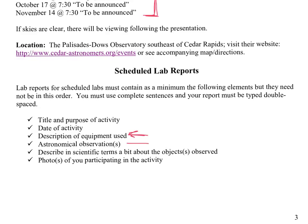Astronomical observations, just what you saw. Then this one right here, describe in scientific terms a bit about the objects observed. Let me know if you have questions. But for instance, if somebody shows you a star cluster, you need to jot that down, and then say something a little bit scientific about a star cluster. We'll talk about star clusters. Was it an open cluster, a globular cluster? Globular clusters are old stars, open clusters are relatively new stars, just something about that. And of course a photo.